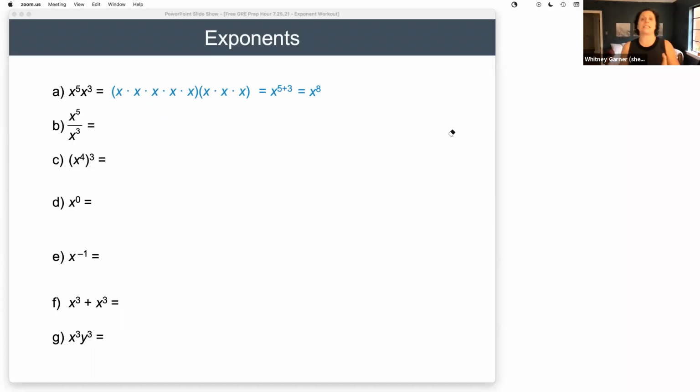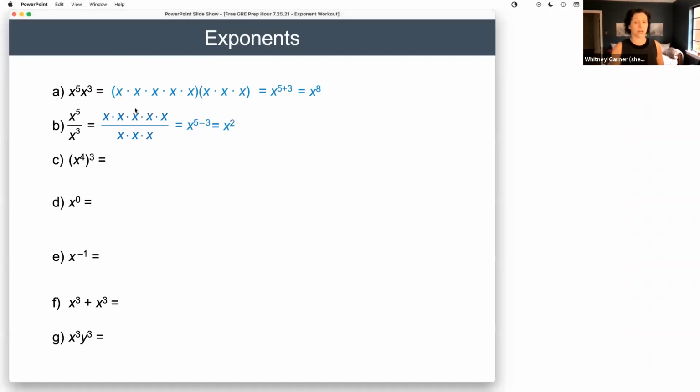Division is a little bit different. Instead of combining all the things that we're multiplying, when we start to divide, we're canceling. So same 5 x's, same 3 x's as our fraction, but this time, instead of multiplying them all across, we have several of these where anytime we multiply or divide, right, by the same number, those things cancel. So we take our original 5 and we cancel 3 of them. And this is how we get that shorthand of subtraction. So x to the 5th divided by x cubed is x squared.